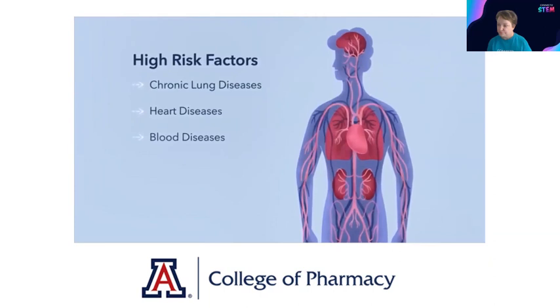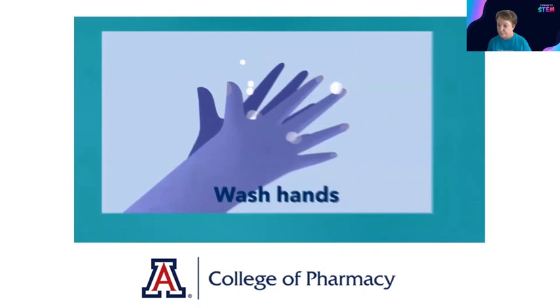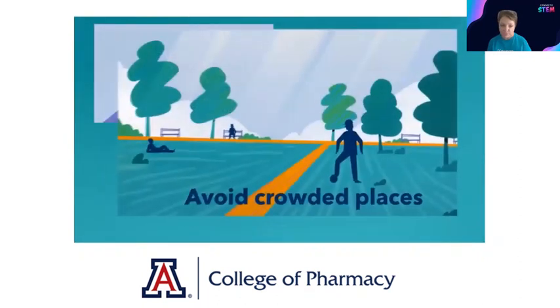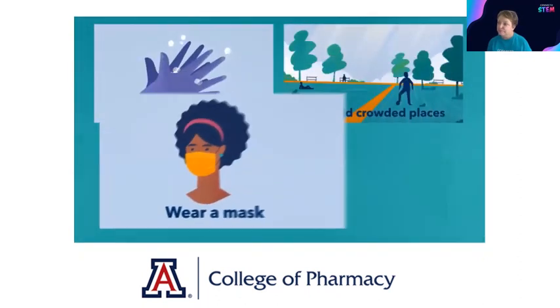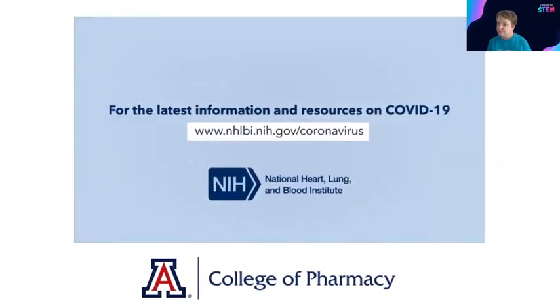We should all take steps to help protect ourselves and others from infection by washing hands often, avoiding crowded places, wearing a mask, and staying at least 6 feet away from other people. Visit our website for the latest information and resources on COVID-19.